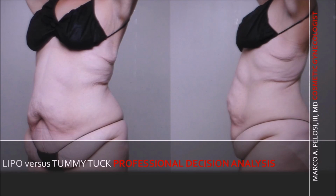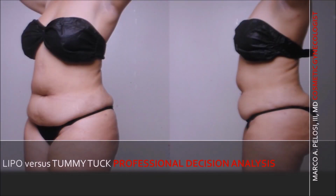This lady has loose skin, she has fat on the surface, and she has loose muscles. And she lost weight, but she still needs to lose more weight, but she needs a tummy tuck and liposuction the way she's built to tighten everything up.